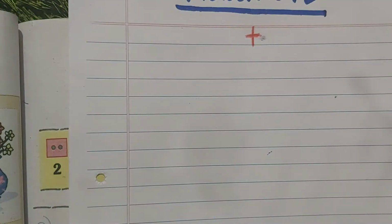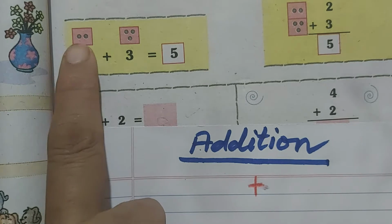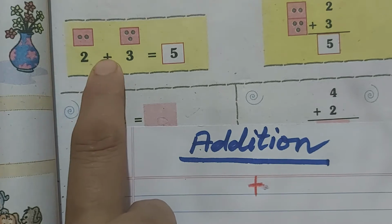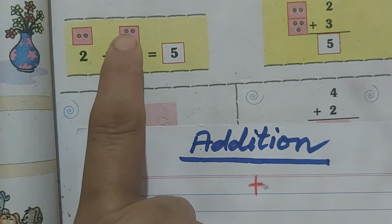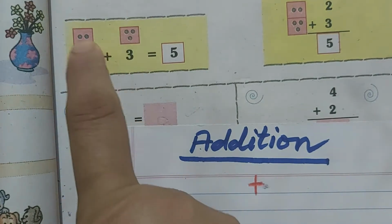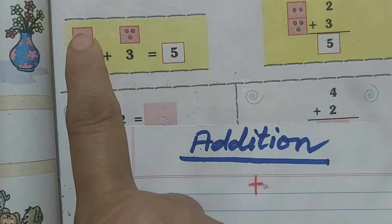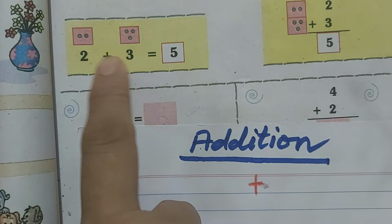Now, how do we do addition? It is very easy, very simple. See here in the book, there are two numbers, 2 plus 3. We say to this sign plus. Here in this box there are 2 dots and in this box there are 3 dots. Now when we join all these dots and count them all together, how many are there? 2 plus 3, 1, 2, 3, 4, 5. Total all together dots are 5.